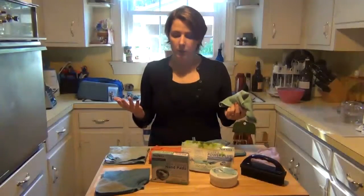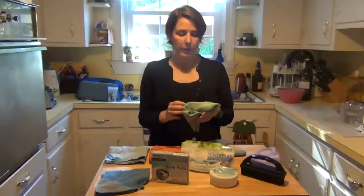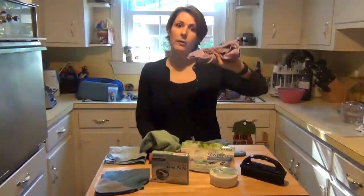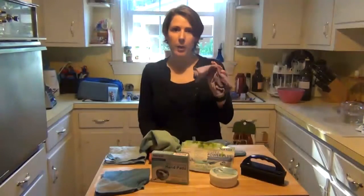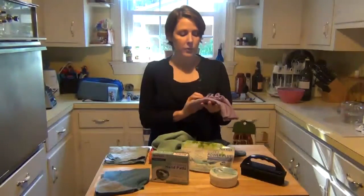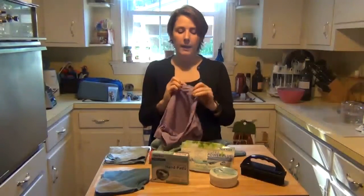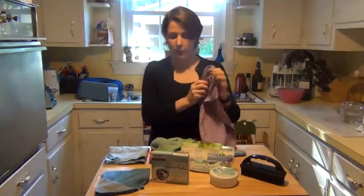So now, again, Norwex came up with the use of this microfiber EnviroCloth, and its little friend, the window cloth. This is actually your polishing cloth. It is used to help your windows. It's used to help clean silver, and it also has the antibacterial properties and the silver threads in it.